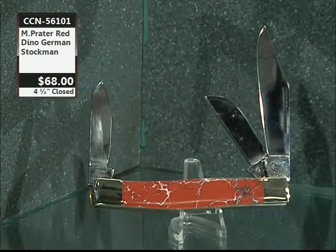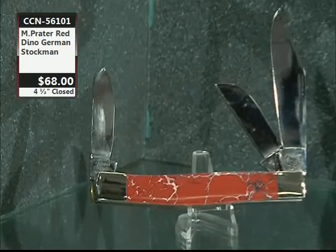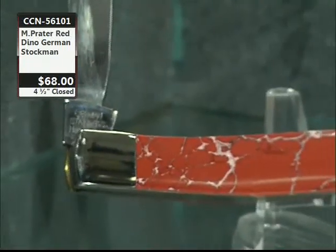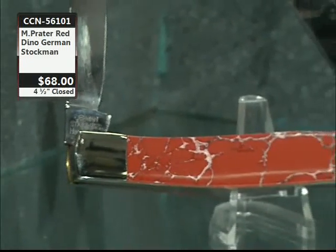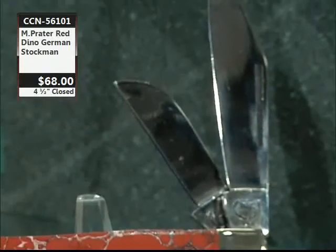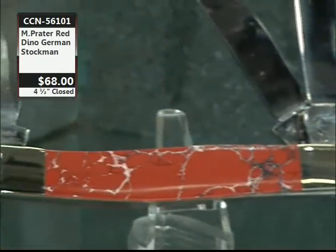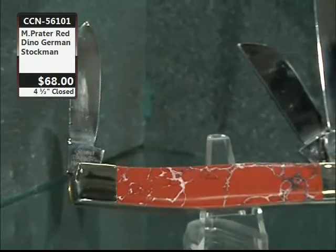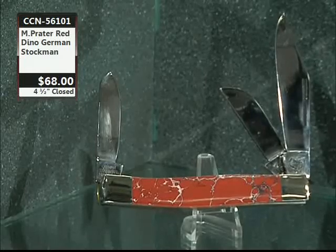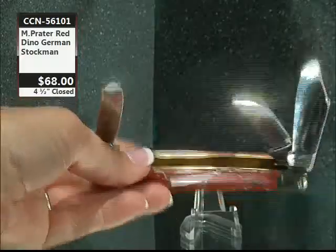Here's another looker. Michael Prater, Red Dino, German Stockman. We have dropped the bottom out of these specialty knives. Happy Easter. I'm glad everybody's tuned in here on Easter Sunday. That's nice. That's very nice. That's beautiful red dino bone, and it's hen and rooster. And there again, like you pointed out for the $68 one we had a few minutes ago, that's normal price for a hen and rooster Stockman, but this one's got an exotic bone on it.